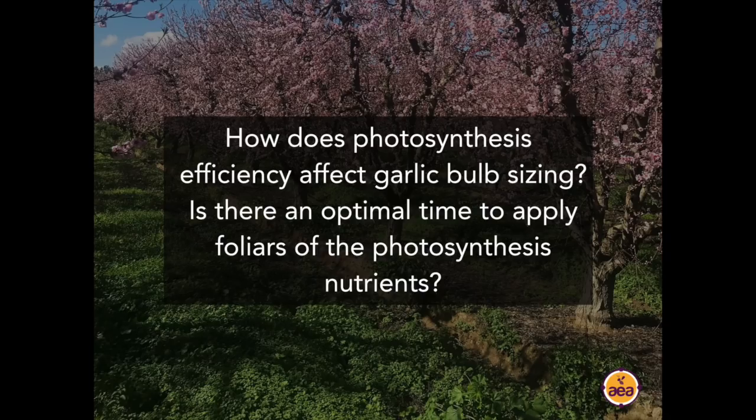The more sugars you can produce during the bulb fill stage, the larger the bulbs are going to be. And the optimal time to apply it is when the crop needs it, and that varies. There's no real way of me knowing that. In general, the greatest need occurs during the fruit fill or grain fill or bulb fill stage for whatever crop we're talking about. And that's when we have the greatest economic impact, during the actual fruit fill stage.